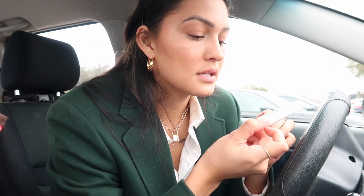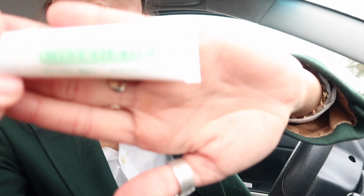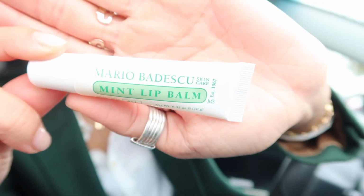Now the last thing that I do is go in with the Mario Badescu lip balm. This thing is magical. This is what it looks like. But yeah, I have it in mint, rose, and the regular kind because I love it so much. Basically, I just apply that on top of my little lip tint that I did, and we're good to go.